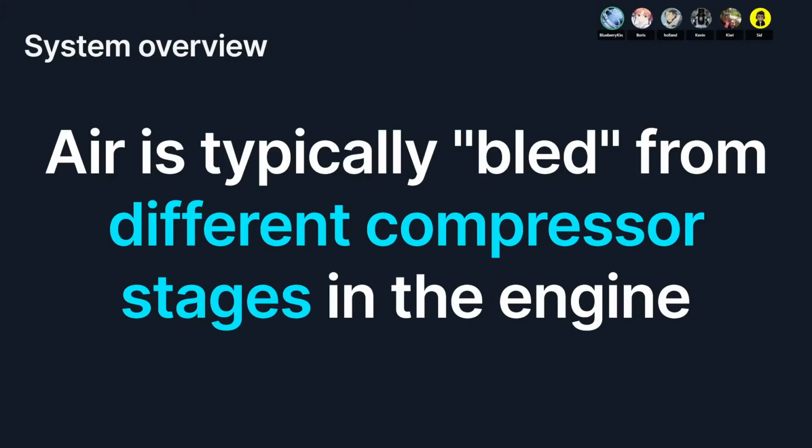There are various other consumers of the bleed air, such as the wing anti-ice system, where the very hot air is provided to the leading edges of the wing and the engine nacelles to heat up any ice that might have built up there.